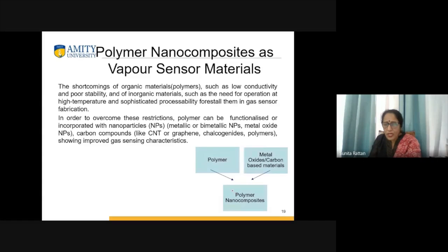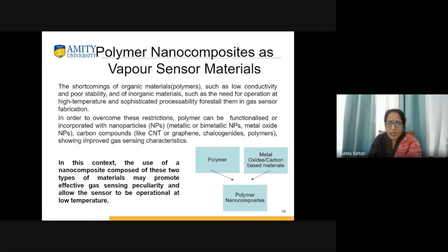What will it do? It will give me the feasibility, since two types of materials are there, so all the benefits I'll get, and I may then synergize the two so that they can be operational at low temperatures, at room temperatures. So I'm just taking the benefit of both things, and then I'm making the polymer nanocomposites.